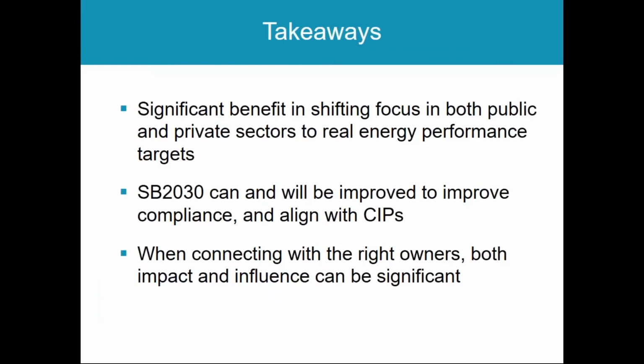And finally, I just wanted to leave you with a few of the bigger takeaways, at least from my perspective. As we went through this project, we see significant benefit in shifting the focus in both public programs and private programs to real energy performance targets. SB 2030 specifically can and will be improved to both improve compliance and to align more with CIPs, with SIPs. And we found that when you're connecting with the right owners, there's significant opportunity for improvement in both impact, more energy savings, and influence, real ability to change the outcome of a building. So if there's just a few things you take away, those would be the ones I would take away from this.